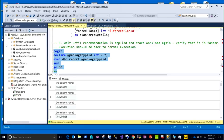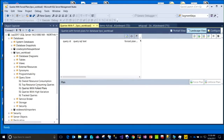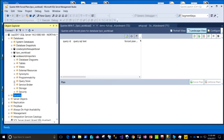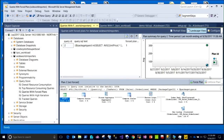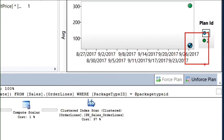Now, how can I see that we did that? This is where Query Store and Management Studio come in nicely. There's a report called Queries with Forced Plans. And if you run this, oh, wrong database. Here we go. This is showing you the two plans. This right here was the fast plan. Here was the slower plan, but the little check mark right here indicates we forced it for you. If you had manually forced it, you'd see the same thing. But we did it for you.